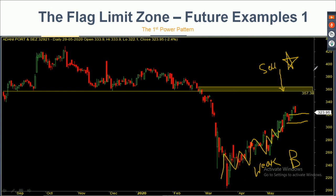Why? According to our principles of price action analysis and principles of pending orders, we find this to be a good trade. What kind of trade is this? Version 1 or version 2? Case 1 or case 2 or case 3? 100% case 1. Is this example clear to all?